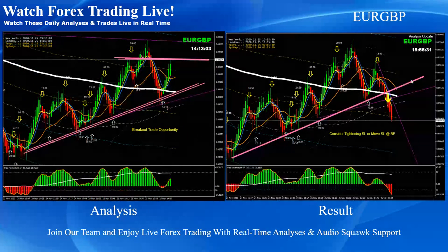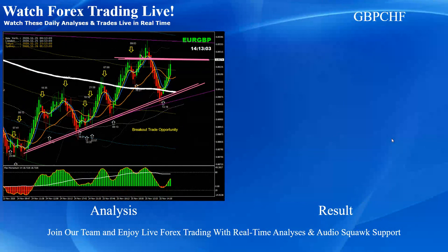Euro pound, pretty straightforward as mentioned in the analysis, that the price refused to maintain this level. You can see here broken and could not maintain that level. But let's see if you get the confirmation here, then probably going to be a short trade. But the safest trade would be the breakout short trade.